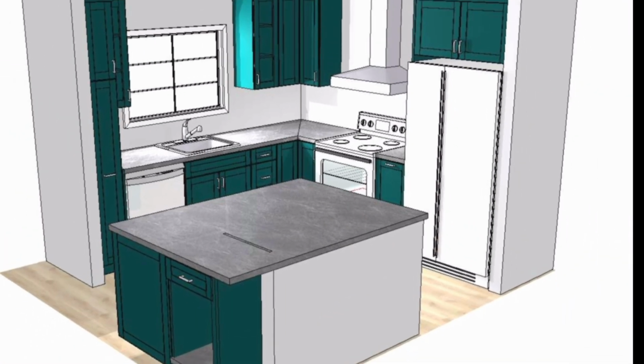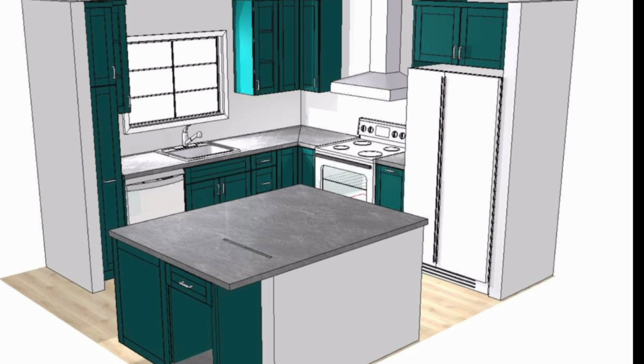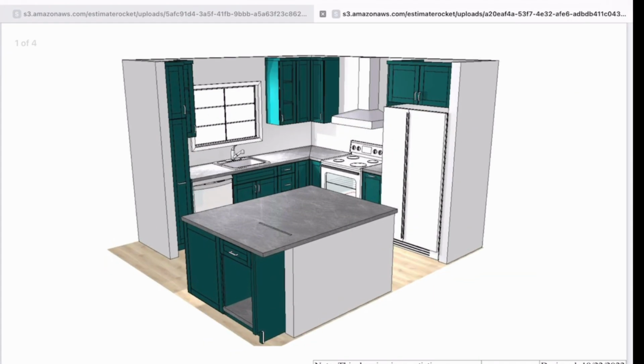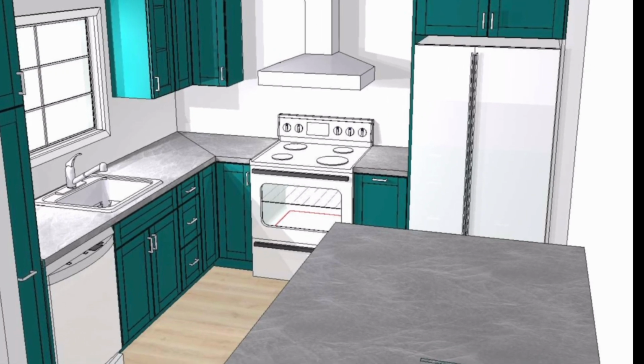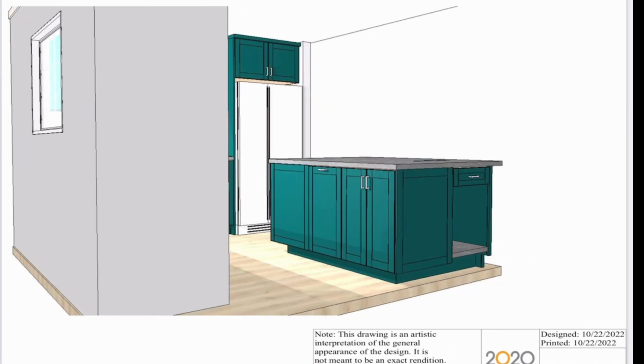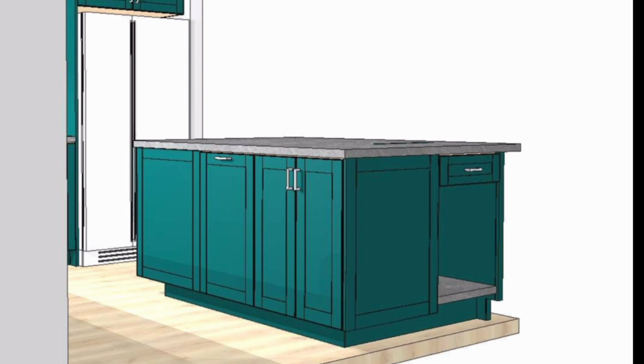Here are some images of the rendering. As you can see, there's a doggy unit right there on the peninsula, kind of facing the dining room. And it feels really nice and open with the vent hood not being enclosed by cabinets left and right. And here's another angle of the peninsula cabinets along with the doggy station. Now let's jump into the materials and I'll show you guys what we used on this project.